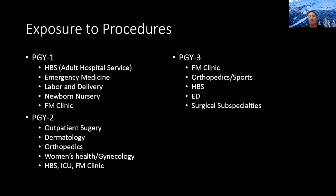The second piece of it is we sometimes do have first-year residents who get enough of a particular procedure to be signed off for competency.